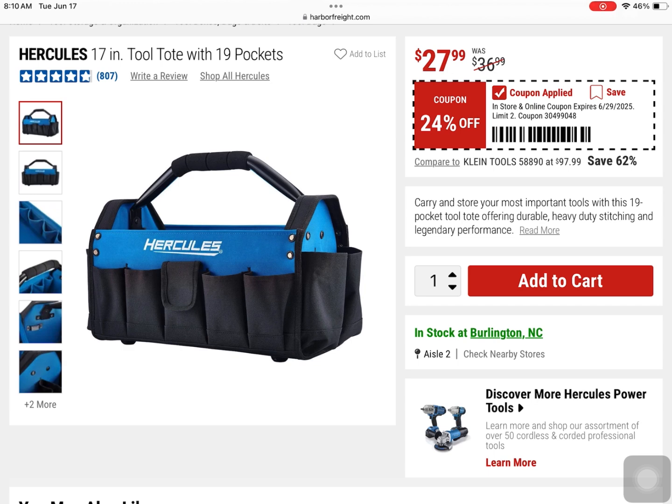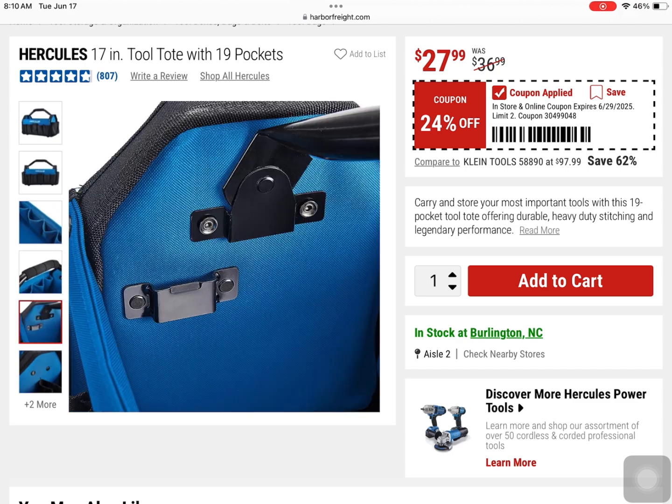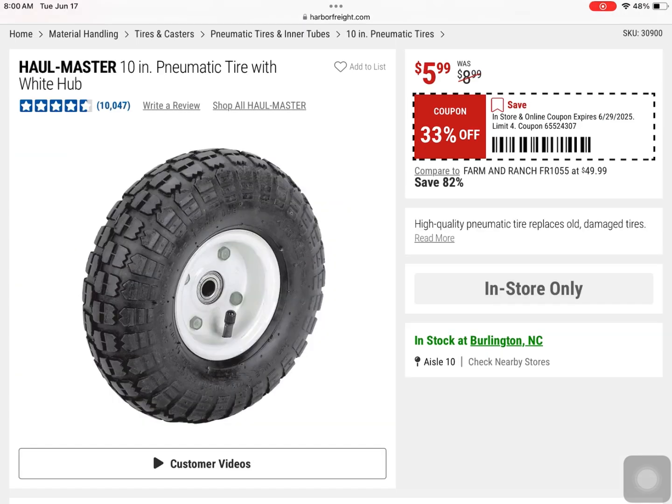Now this from Hercules is a 17-inch tool tote with 19 pockets. This is not going to rip. It's got heavy-duty stitching and great performance here. At $27.99, it was $36.99 at 24% off.